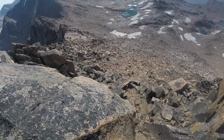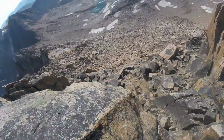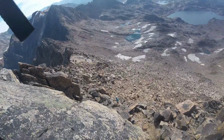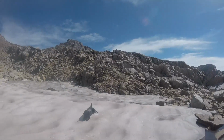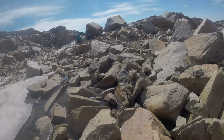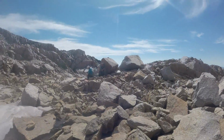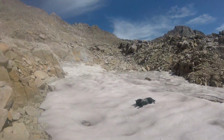All right, heading back down. Got to spend about 10 minutes up on the summit. Now we're heading back down. Well, we're finally down and off the mountain. Just got some hiking down the boulder fields and we'll be back down to the lake.